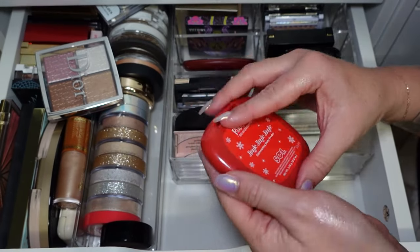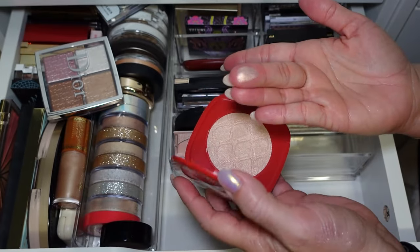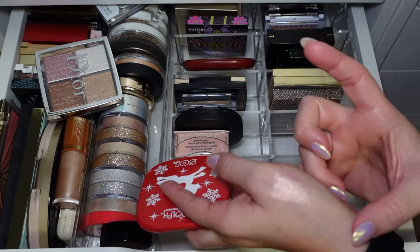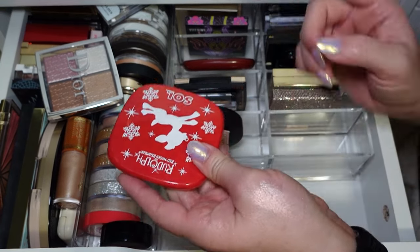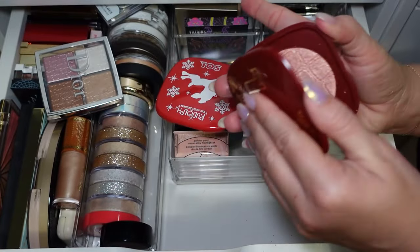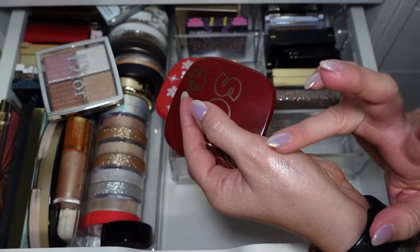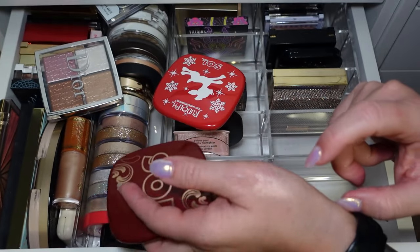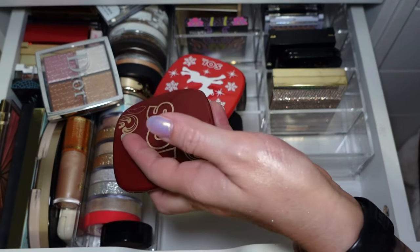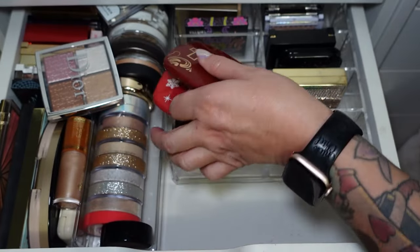This one is Jingle Jingle Jingle. Oh, why? See, they're different though. Hold on, because I still have Catwalk. They're all different. And I say that, and to you it might not look like it, but they have different undertones. There's a reason I've kept them so far. I'm going to keep all three of them.